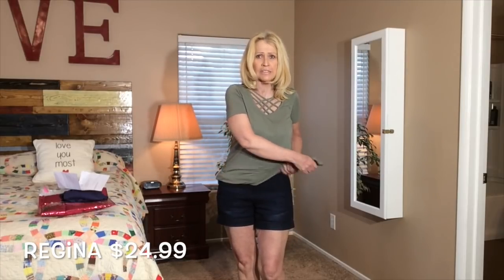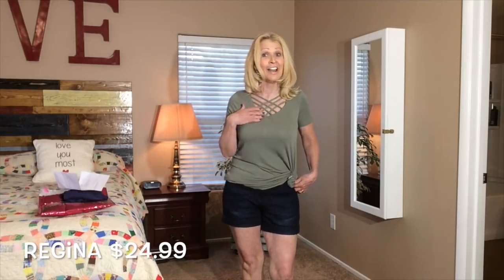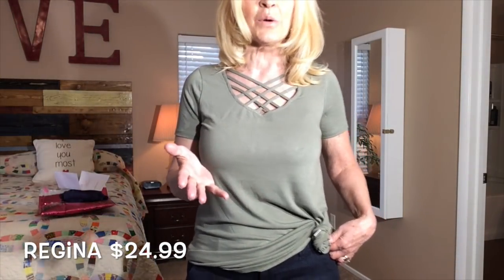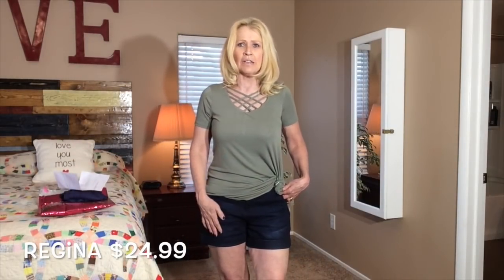I wonder if I tied it. This might be one that I could do my own little tie, and let's see, what do you think about that? Because I love this detail. I think it's just adorable. And sometimes I think they do a really good job with this cross detail, and sometimes I think it looks a little funky, but I'm kind of liking this one now that I have it on.